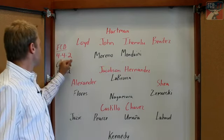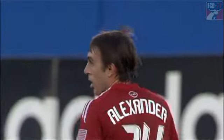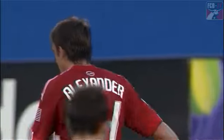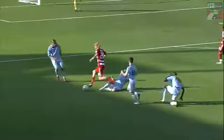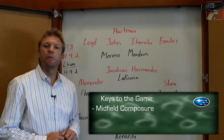For FC Dallas, Schellas Hyndman rolled out his 4-4-2 formation, and on the right side of midfield, making his 7th consecutive start, was Eric Alexander. And what an impressive strike it was from 21-year-old Brek Shea to score his 5th goal on the campaign as well. The first key to the game is midfield composure.